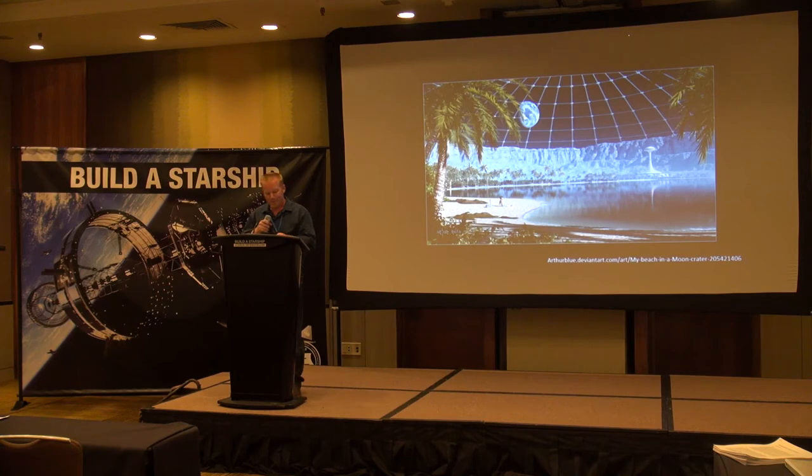Internal architecture can also be used to define differing localized areas of gravity. Using magnetism or rotational spin, individual structures can be tailored to provide Earth gravity or anything between Earth and Moon gravity. And this could be especially useful in acclimating animals and plants that are Earth-based into the Moon's environment over time.